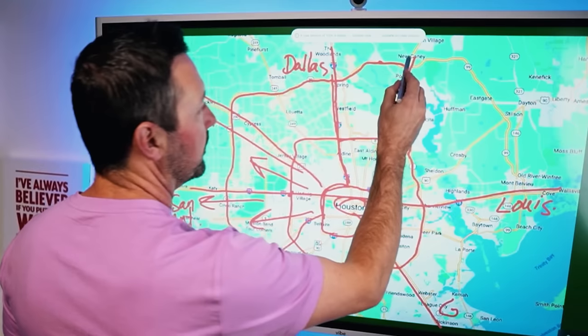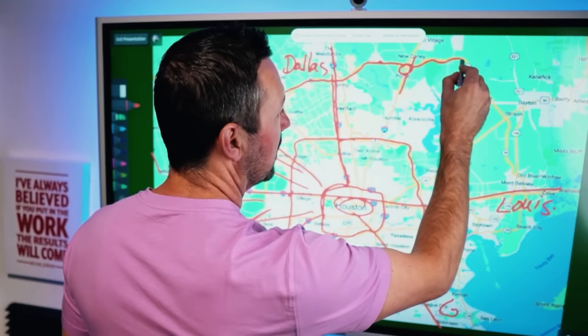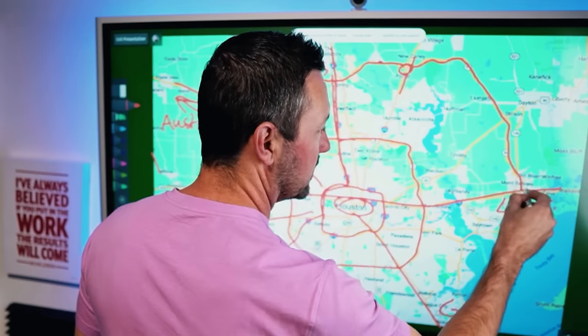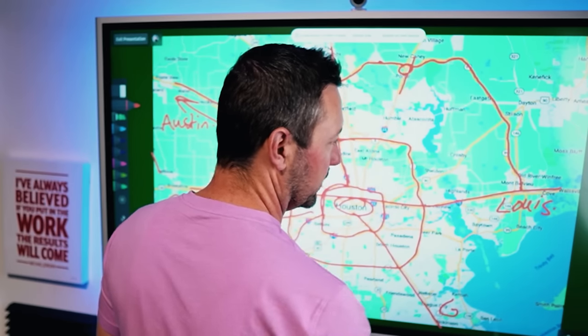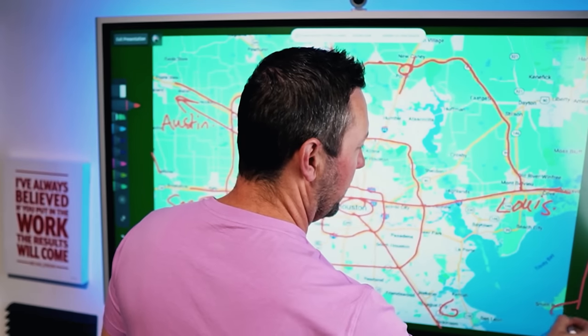It's very important you know it. Right here, this is Porter, New Caney area. This section here was just finished. I'm talking brand new, and it goes to I-10. If you go over here, there's Crystal Beach, Bolivar Peninsula. We actually go over here to Winnie and drop down, right?